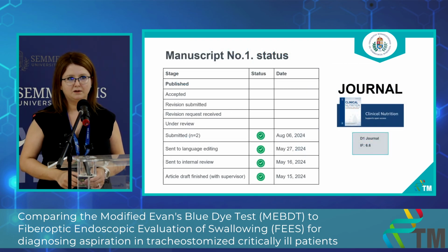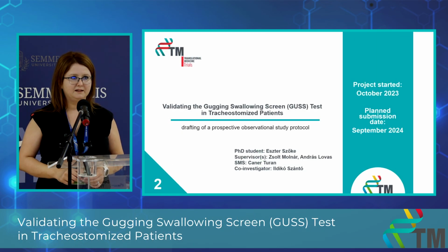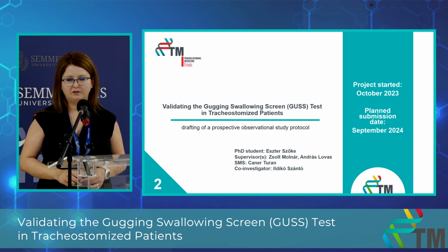We will submit the manuscript to Clinical Nutrition. My second project is validating the Gugging Swallowing Screen test in tracheostomized patients.